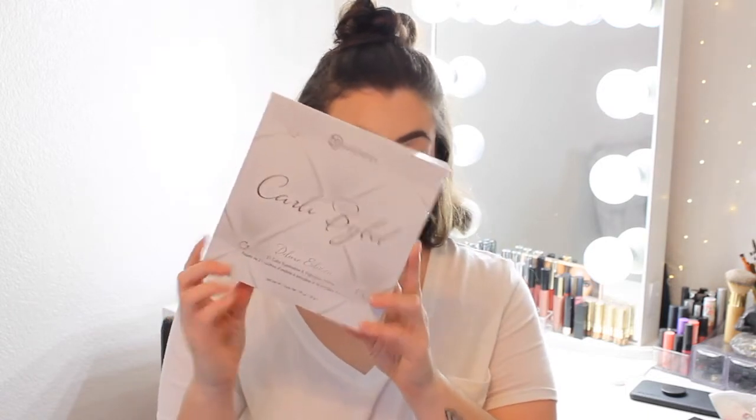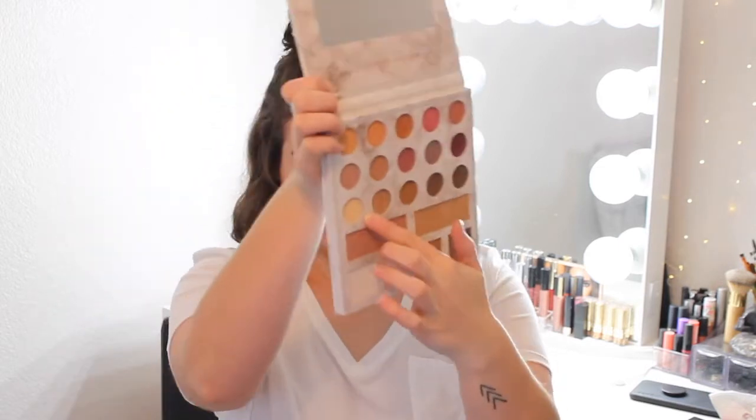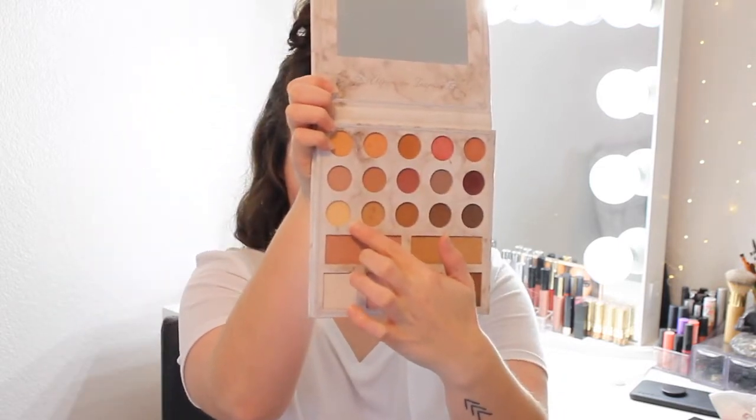Okay, so now that my face is complete, I'm going to be going in with the BH Cosmetics Carli Bybel Deluxe palette, and I'm going to be picking up this shade right here, that really light, neutral eye base shade.